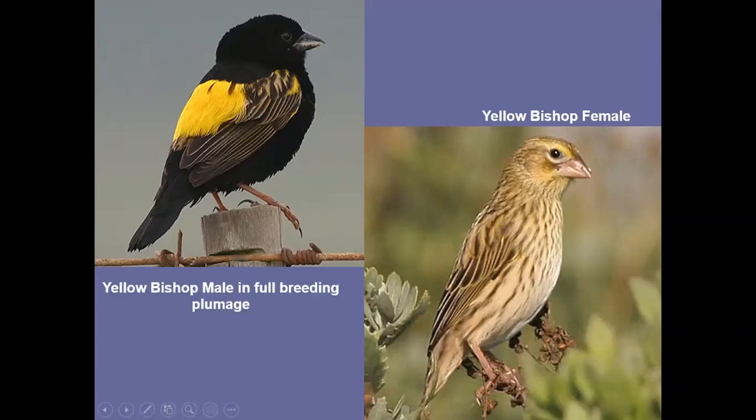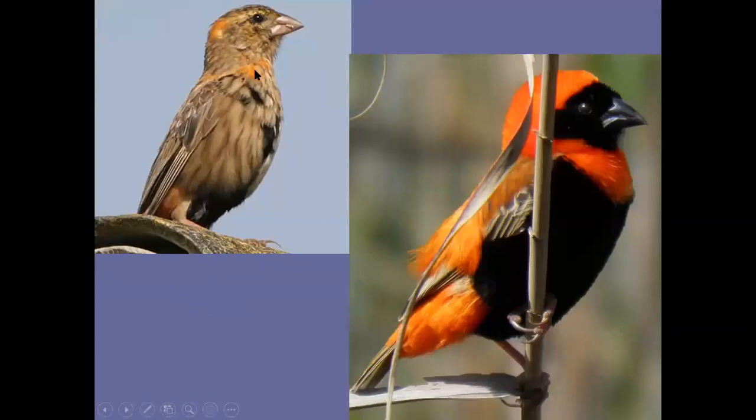And then this is the red. So this is a male busy going into his red color. So they look quite ill. They look like they've got a disease when they're busy changing. But once he's changed, he looks absolutely stunning. So we do get red bishops here in Franschhoek, but they're quite rare or irregular. The yellow bishops are by far more abundant.